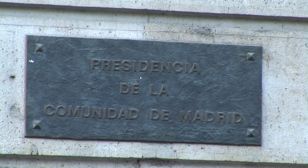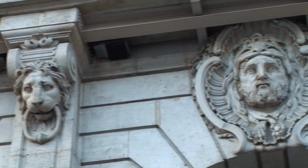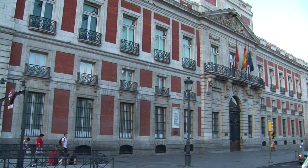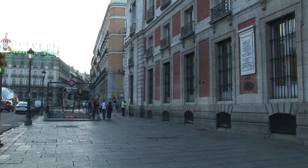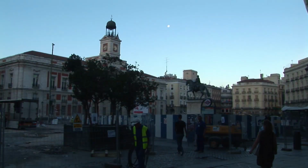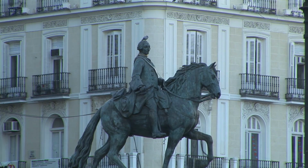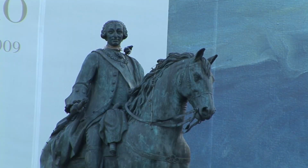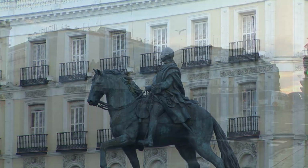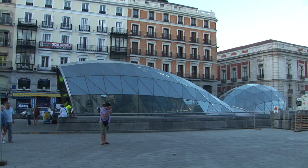The plaza's name originates from the Eastern City Gate, located here in the 15th century. The gate was probably named after a sun drawn on it, hence the name Puerta del Sol, or Sun Gate. In the middle of Puerta del Sol is a large equestrian statue of King Carlos III, placed here in 1997. The king looks out on the Casa de Correos.